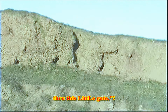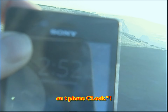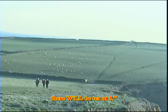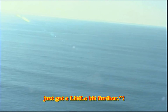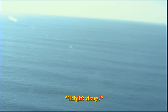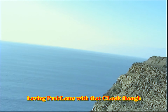through this little gate here. Problems with the clock, but it's 3:08 on the phone clock. So soon it will be tea at three, I hope, after I have just got a little bit further. Right, okay. Brilliant, absolutely fantastic. I mean, problems with that clock though at the moment, it's causing a real problem.